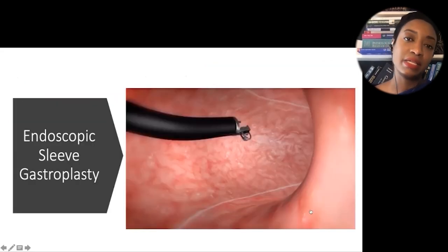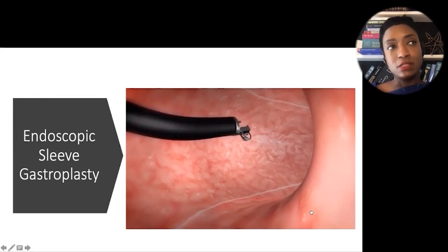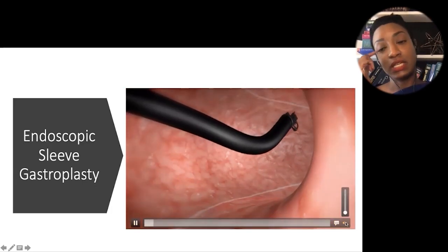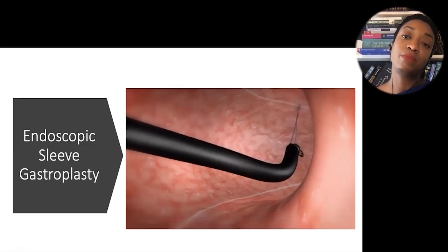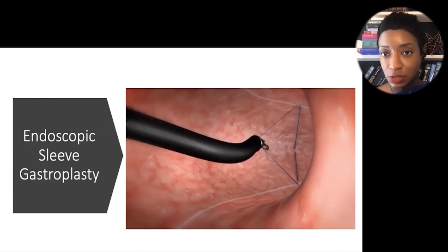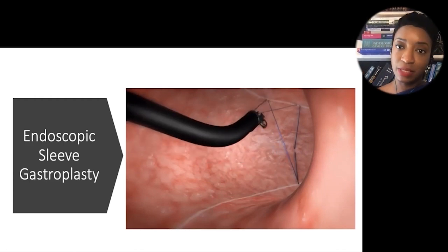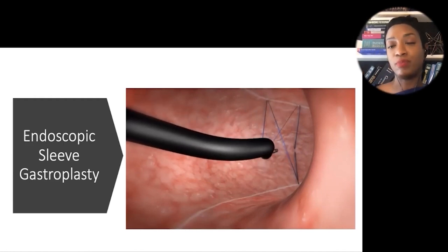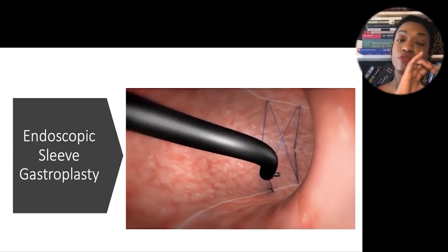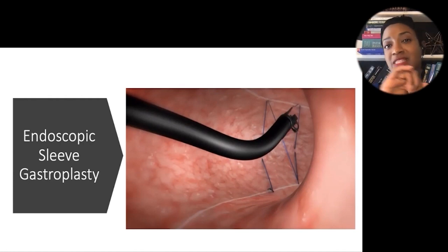And then the endoscopic sleeve gastroplasty. This is one that was designed to mimic the surgical sleeve, but without cutting the actual stomach. Here, instead of there being a balloon on the inside of the stomach, there's a suturing device. What we're doing is taking several bites throughout the stomach, with the goal of cinching that stomach, making it much smaller, and sort of zipping it up.